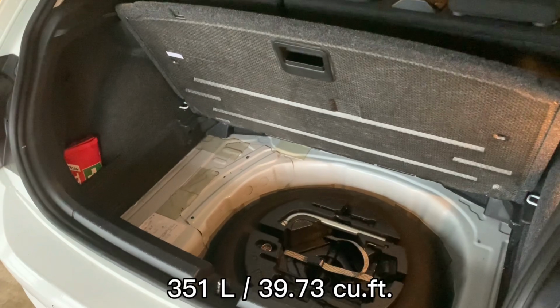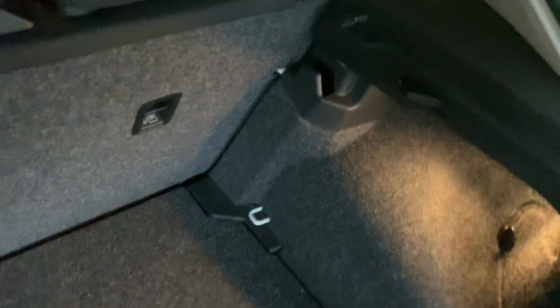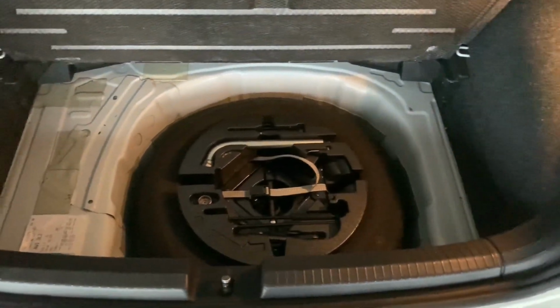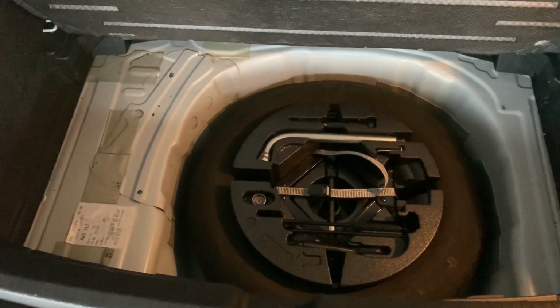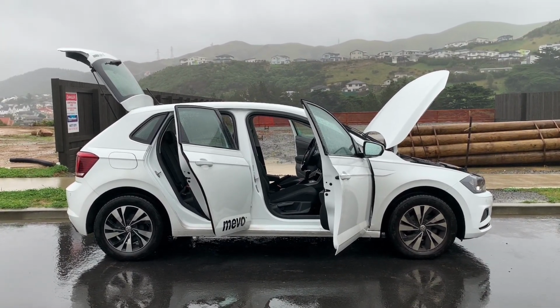It is actually quite a usable space in the back. Inside the boot, you got two shopping hooks on both sides, top-down tether points, and a space for your spare wheel. So that is pretty much everything for the 2020 Volkswagen Polo.